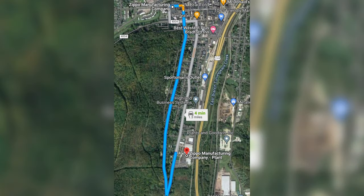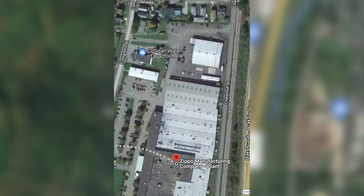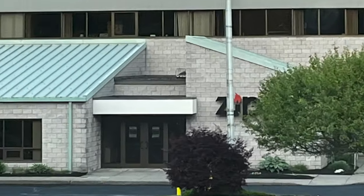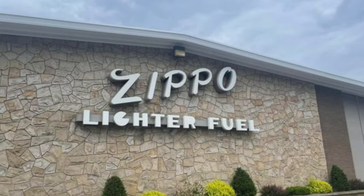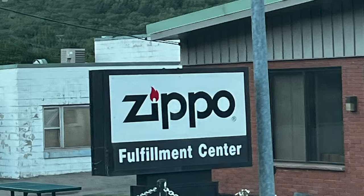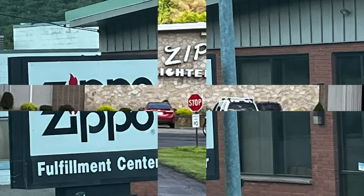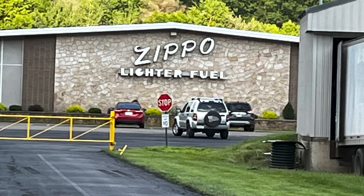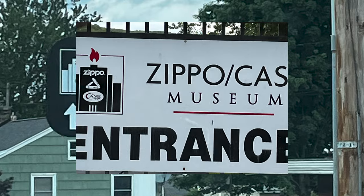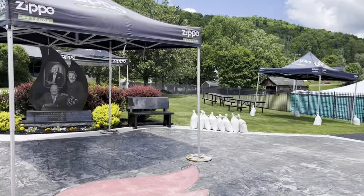So it's a really neat place just to go see and look. Now, the main stretch of Zippo properties are about 4 minutes away, and they're very close to each other, starting with the Zippo manufacturing plant, then the fluid plant, and then the museum. The manufacturing and the fluid plant are currently closed to the public, but once again, they're right next to the museum, so it's a great place just to go look at, take pictures of, and then go to the museum.